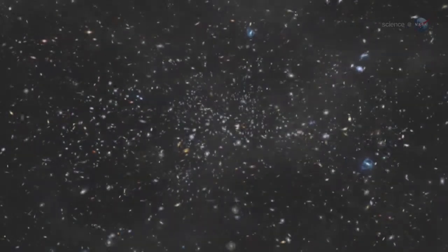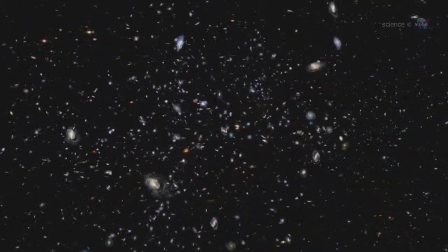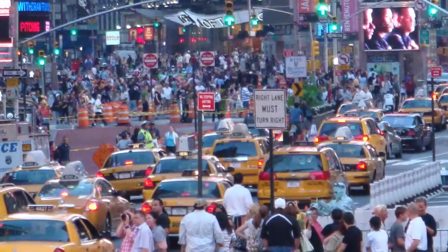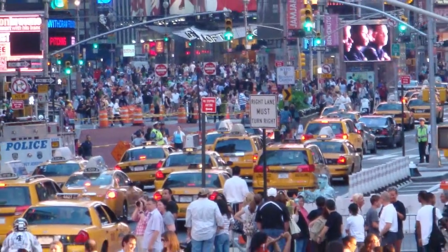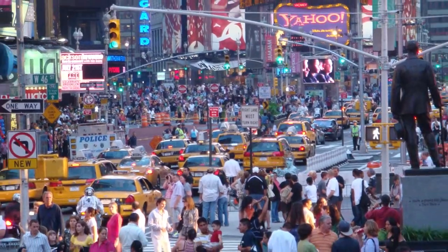A quick glance around the room is proof that times have changed. Light elements that filled the early universe are rare on Earth, while our planet and we ourselves consist mainly of heavier stuff like oxygen and carbon, which were missing at the dawn of cosmic history. The difference is star formation.